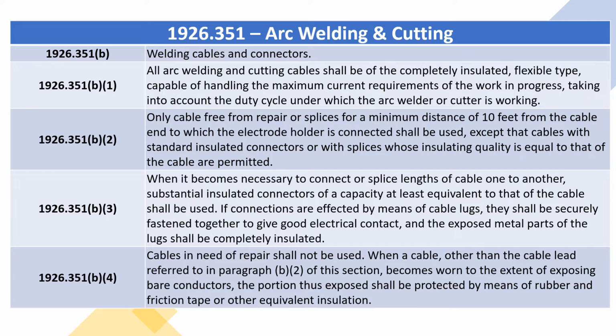1926.351 B2. Only cable free from repair or splices for a minimum distance of 10 feet from the cable end to which the electrode holder is connected shall be used, except that cables with standard insulated connectors or with splices whose insulating quality is equal to that of the cable are permitted.